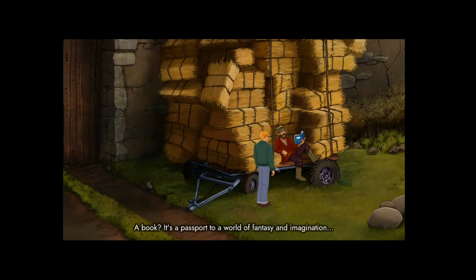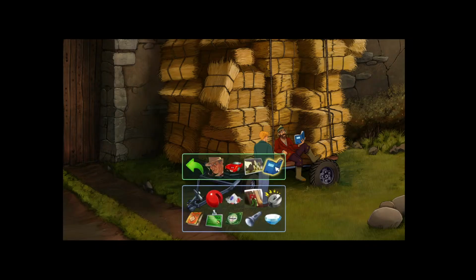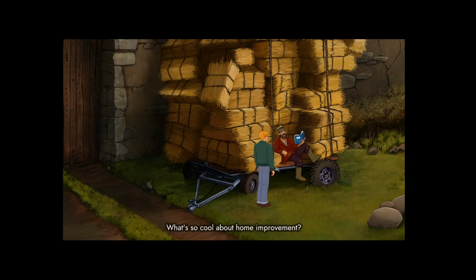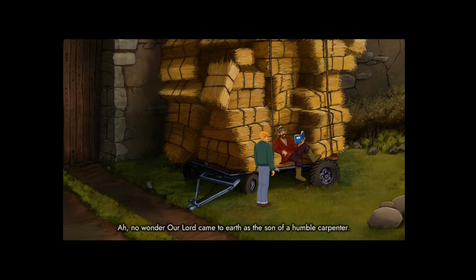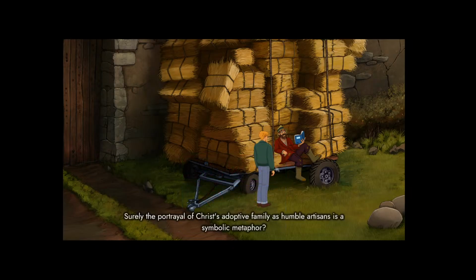Good book? A book? It's a passport to a world of fantasy and imagination. Yeah, what's the title? Creative Shelving for Beginners, the 1978 edition. What's so cool about home improvement? There's nothing like it. The resinous autumnal aroma of seasoned wood, the rhythmic rasp of the plate. No wonder our Lord came to earth as the son of a humble carpenter. I bet he was a wizard with a chisel. Surely the portrayal of Christ's adoptive family as humble artisans is a symbolic metaphor. I don't know about that, but I know they were carpenters. Haven't you read the book? Well, no. But I have seen The Greatest Story Ever Told, and I don't recall Jesus putting up any shelves.